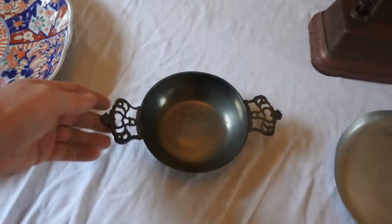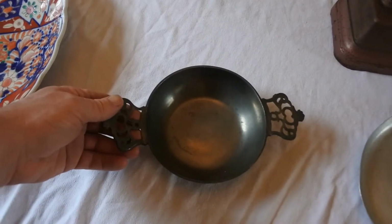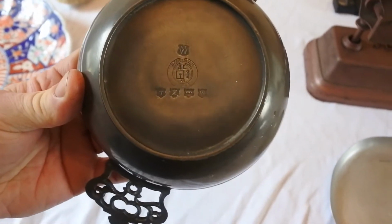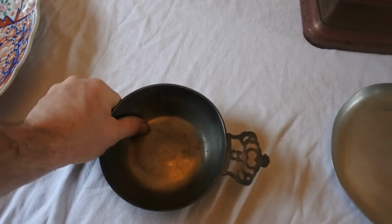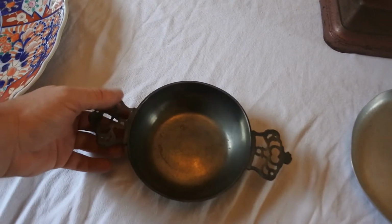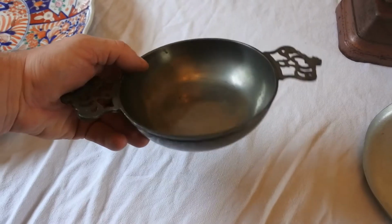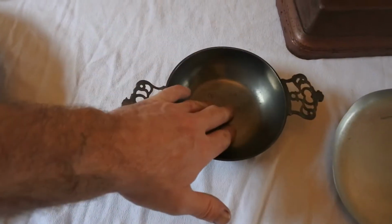Next we have an antique, what's called a loving cup or quaich. It's made of pewter, full set of touch marks underneath. Always do okay with these. They come in all sorts of metals. Highest price, obviously, silver with gold embellishments. But this is a nice example of pewter. Nice patina to the pewter. That came in at £3.